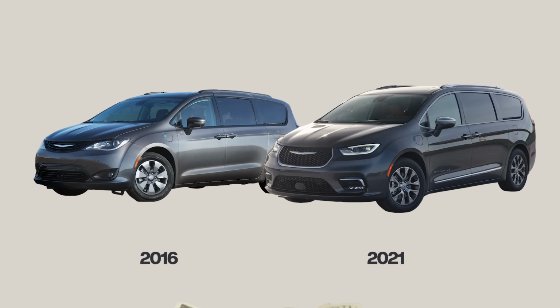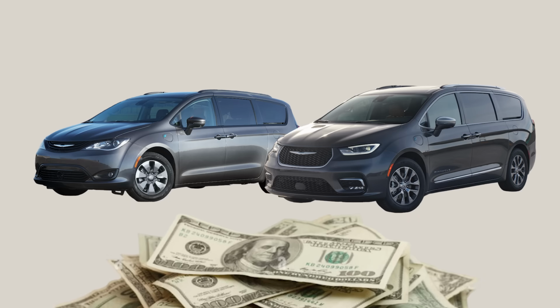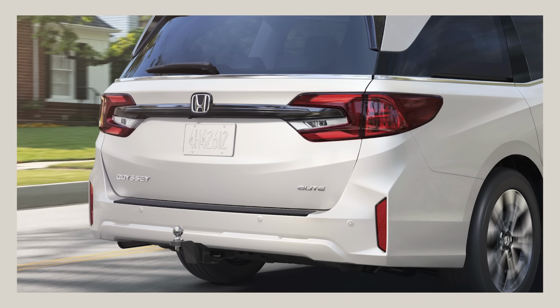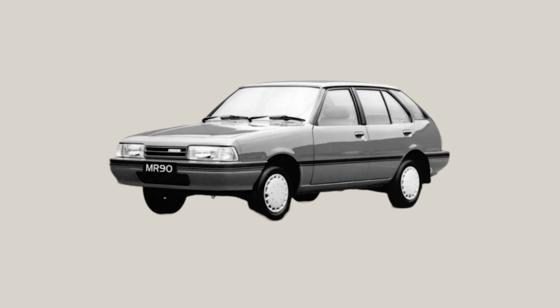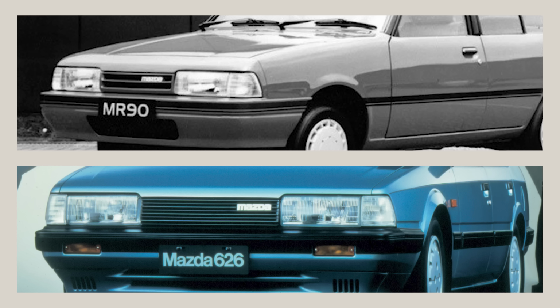As I mentioned earlier, a facelift is supposed to be the cheap way to update a car. So what is a better way to save money than to use parts from other cars? The 2024 update for the Honda Odyssey introduced a new rear bumper with rear reflectors taken from the Acura NSX. That's a supercar. But obviously that's nothing compared to the Indonesian version of the Mazda 323, the MR90. When it was updated, they decided to stick the headlights from the Mazda 626 onto it. But all of this pales in comparison to the GMC Acadia.